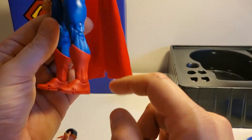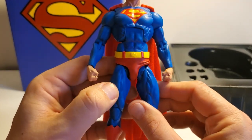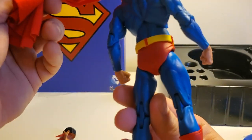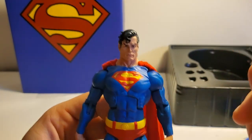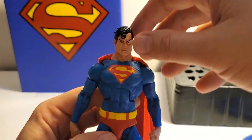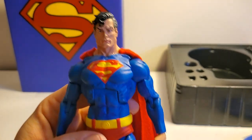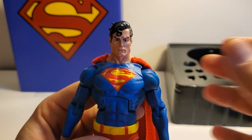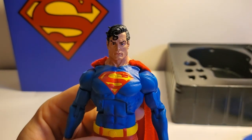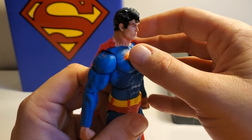Look at the details in the boots. Just great. There's no shading on the blue, but that's all right. It's sculpted so well, you don't even need shading. Let's look at this articulation real quick. I don't know if you can look at his eyes there, too. Piercing blue eyes. Just straight Silver Age Dan Jurgens Superman. Just love it.